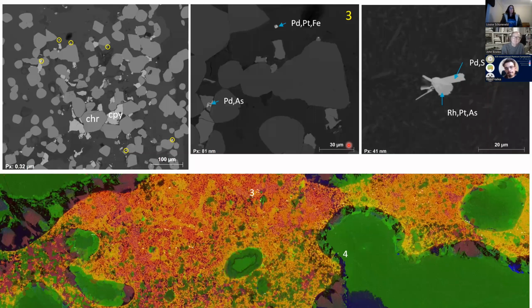So this is another sample now, still from the Norilsk 1 low sulfide ore. This is a chromite stringer. You can see some chalcopyrite existing amongst all the chromite. And we're looking just about here in this image, which is another chrome iron calcium X-ray map like we've been looking at before. On the SEM, I highlighted the platinum group minerals in little circles, and looking a bit closer, they're mostly palladium-based platinum group minerals with palladium arsenides and palladium platinum iron alloys. And then looking inside this little vesicle, just here, we have a palladium tin mineral and then a rhodium platinum arsenide as well.